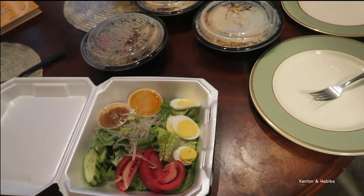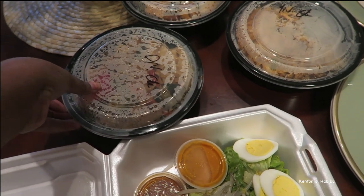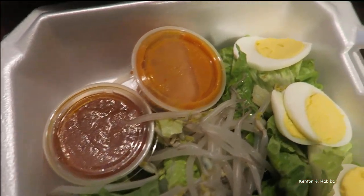Keep in mind, this is obviously the pandemic, so we can't go in the restaurant. You can either order online or on your phone and they'll bring the food out to you. So this salad looks really good. It's got some peanut dressing on it.